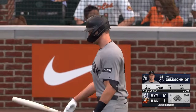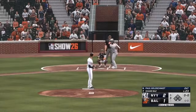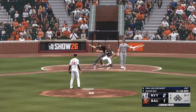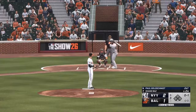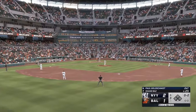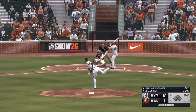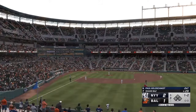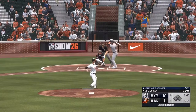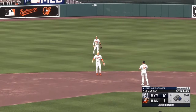Back now at Oriole Park, on to the third inning. Paul Goldschmidt stepping in now for the Yankees. Top of the zone for a strike. And the count is 0-2. Ball. Up the middle, and he can't come up with it. Safe at first, no play.